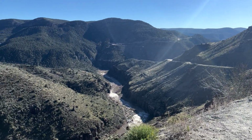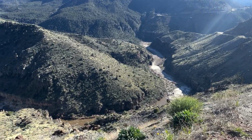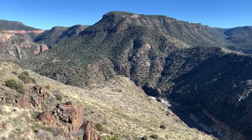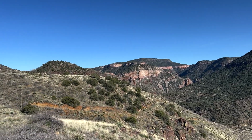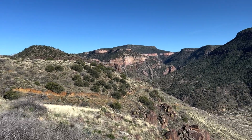That is the Salt River down below. Salt River has done quite a job carving out these canyons. It's really something. We came from up in there somewhere. Beautiful. A beautiful Easter day. It's about 72 degrees.